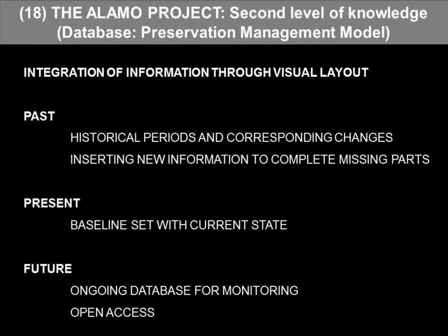The preservation management model for the Alamo, based on the concept of an open source digital database, provides in its vision a second level of knowledge due to its capabilities to integrate the data obtained from the diverse disciplines involved in current preservation projects on the site. The 2D and 3D highly detailed models currently in development are integrated with information regarding erosion due to rainwater and the effects of temperature changes on the structure.